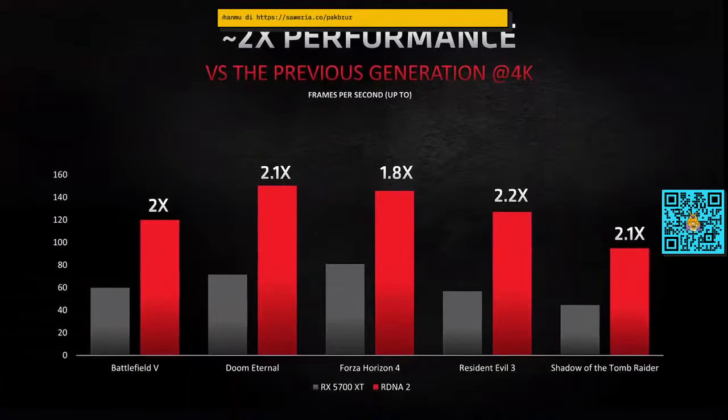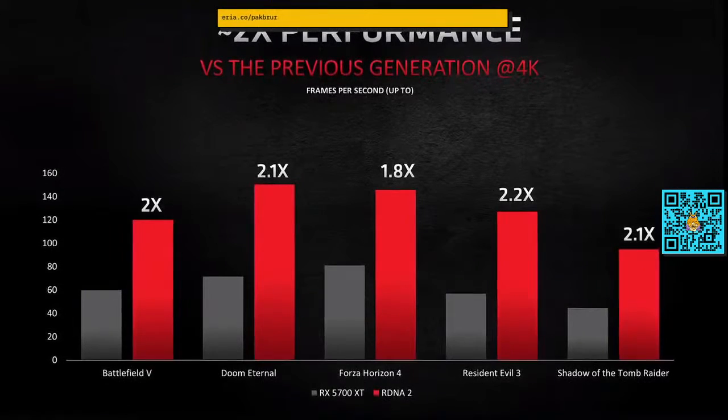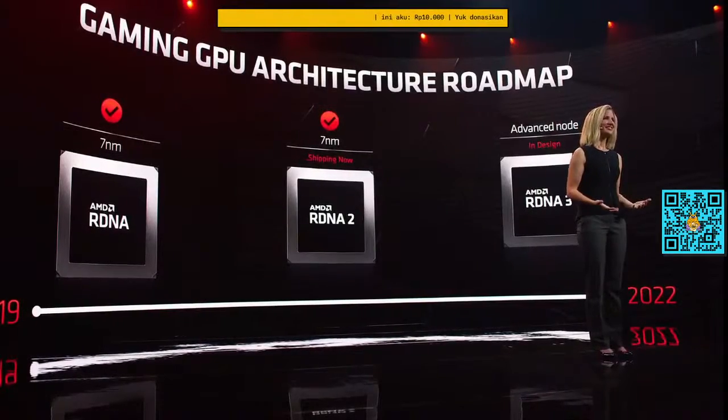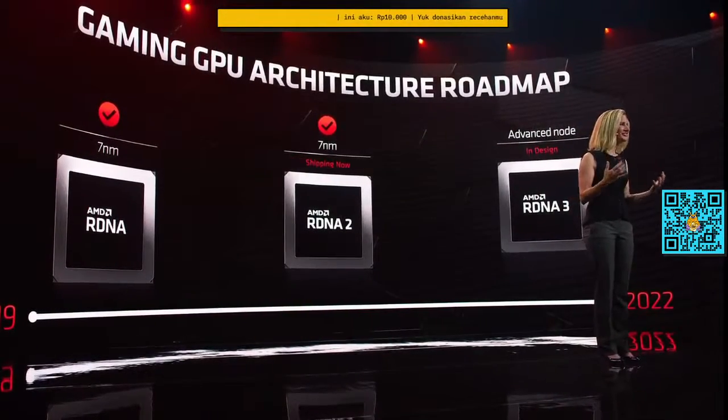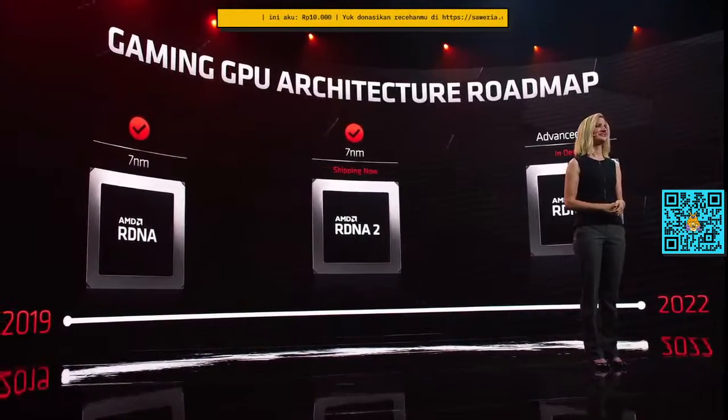And when we put it all together, on average, RDNA 2 delivers double the performance and with great power efficiency. We are so proud of what we've accomplished with RDNA 2, and we are not stopping. The team is executing to plan, RDNA 2 is here, and the RDNA 3 team is well into execution. Let me welcome Scott Herkelman to show RDNA 2 and our new RX 6000 series products.